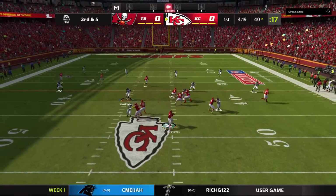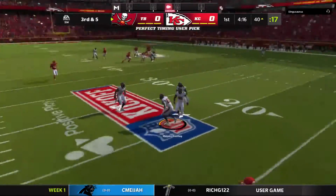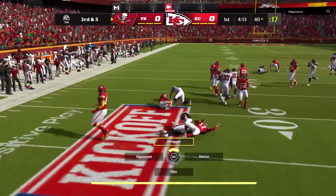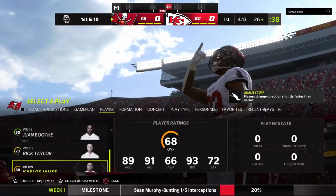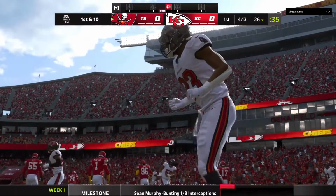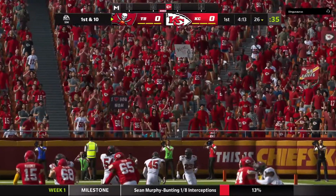Now here's Mahomes. Oh, into a sea of defenders and intercepted. Picked up by Sean Murphy-Bunting. And the Bucs are going to take possession of the football as they force the turnover on the opening drive. That right there is the inauspicious start that they were hoping to avoid, the turnover on the first possession.